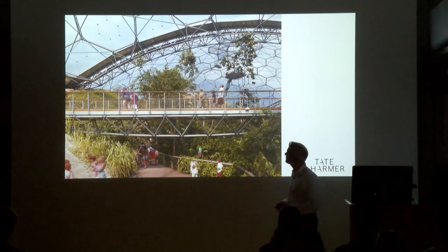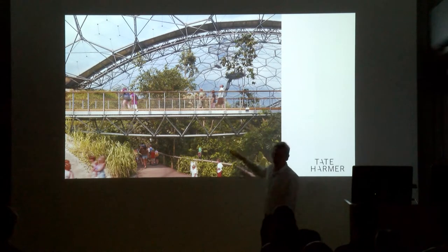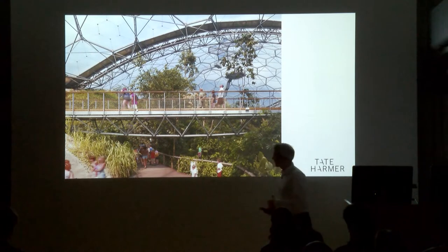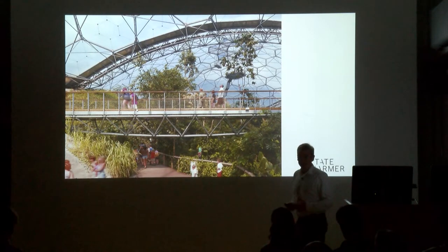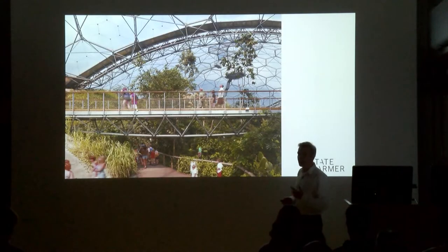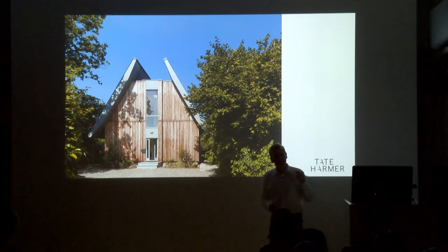If you've been to Eden, the key thing at Eden are these big biomes, these big greenhouses. The main greenhouse, where the jungle is, is the size of Trafalgar Square in terms of area. It's the largest rainforest in captivity, the way Eden describe it. We've helped them build a series of bridges which take you up onto the high level so you can look around the canopy.